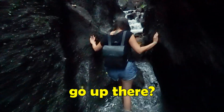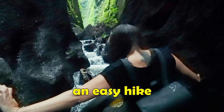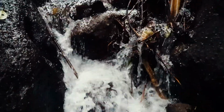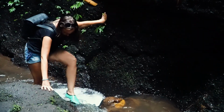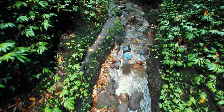We're supposed to go up there? How? It's supposed to be an easy hike. I think it's a lot more water today because it rained. It's starting to rain. I think I can see it. It's just over there, but I'm not sure if it's coming up here. Are you okay? I don't know.